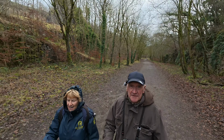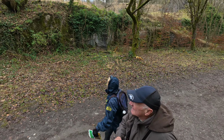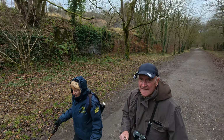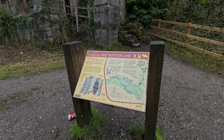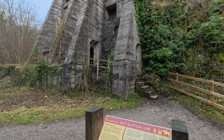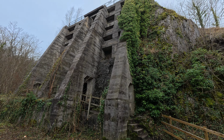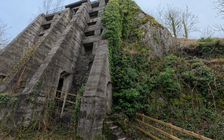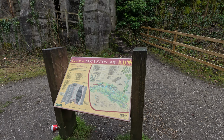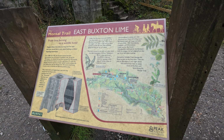So just at the back of us up there are the old lime kilns. This area is famous for its mining and the kilns. So here are the lime kilns again, where they used to burn limestone to get lime. And apparently now it's become a bit of a wildlife sanctuary. The whole area around here has bats and different plants.